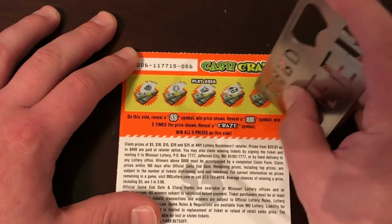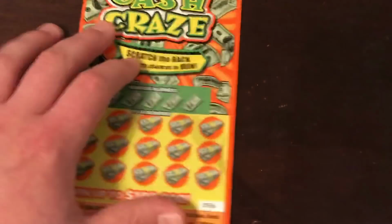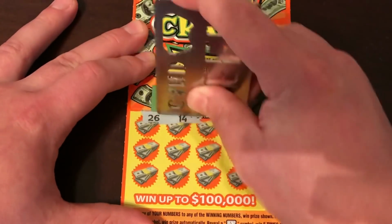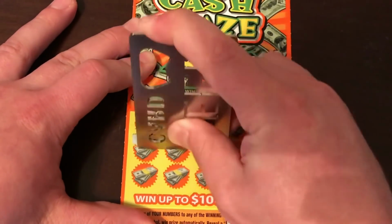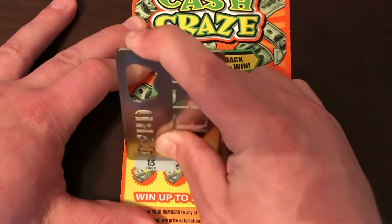Nothing so far. Ring and the rainbow. So nothing back there. Let's do some symbol hunting. 26, 14, 6, 8, and 17. 24, 38, 9, 36, and 1.